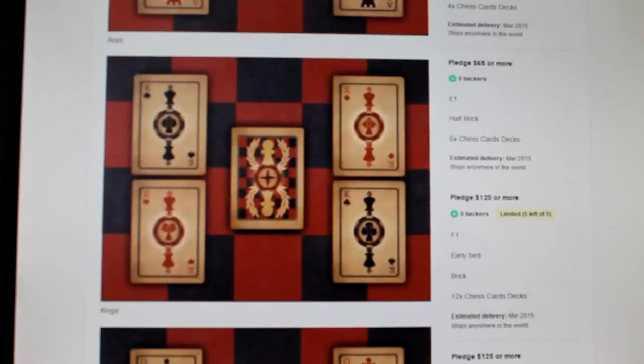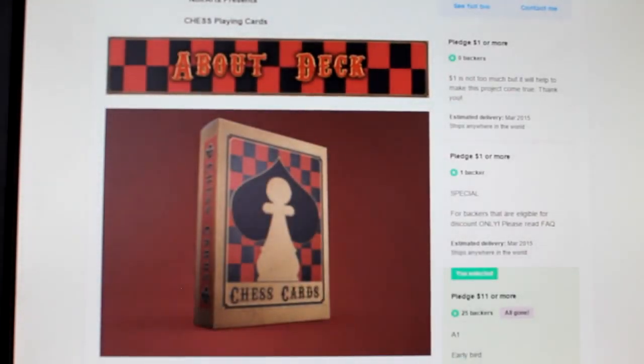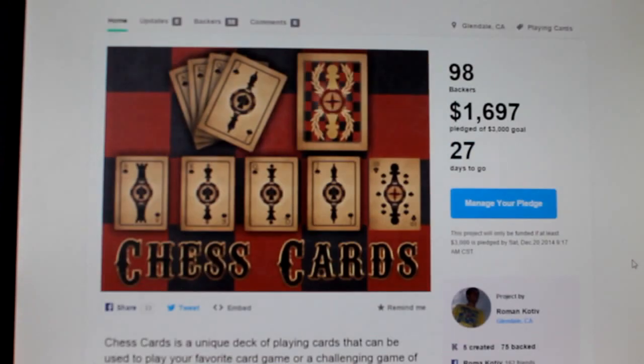Anyways, Roman Kotiv is now handling the project. He's also behind the next deck. We'll look at the Defunctorum, and previously the Demon deck. And that is that. That's the chess playing cards.